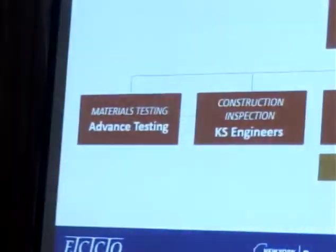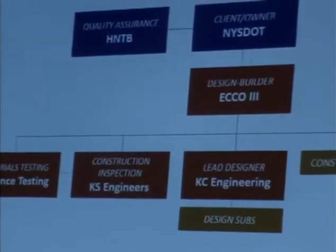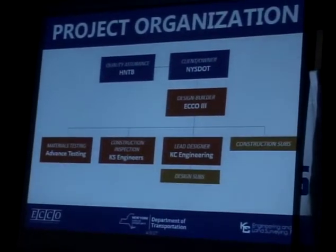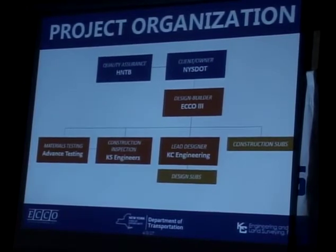So, thank you, Mark. Again, my name is Phil Kermeek. I work for Echo 3 Enterprises. We are the design builder for the project. As you can see on your chart, our designer for this project, the firm called KC Engineering, they're our lead designer. We have two other firms: construction inspection, that's KS Engineer, not related to KC Engineering, and Advanced Testing does the material testing for the project. And along with our designers, we have a construction team, along with the subcontractors for construction.